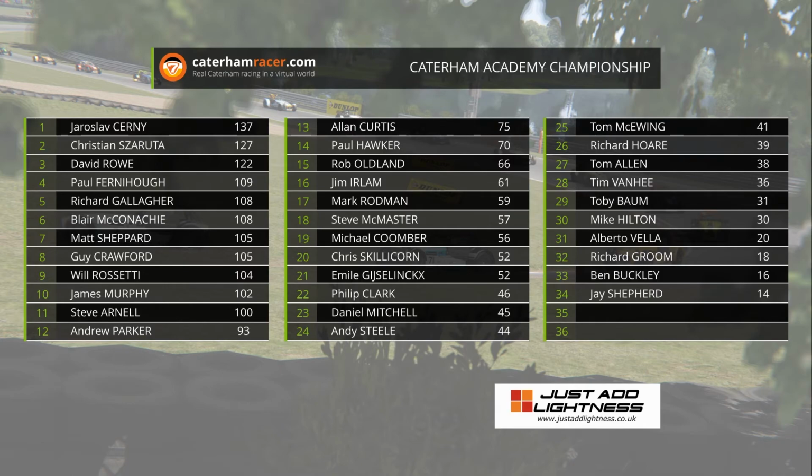Then you have to go all the way down to 18th place to find Steve McMaster, who was quick in the 420Rs before, but he couldn't carry that pace into Cadwell because he missed it due to being on holiday. But his vacation is now over, and he's back to the business of racing against his esports rivals to try and get himself up through the table.